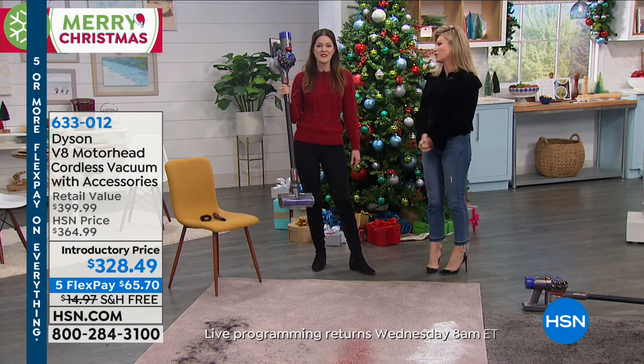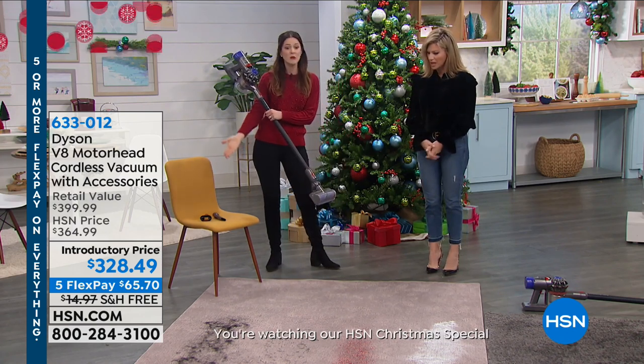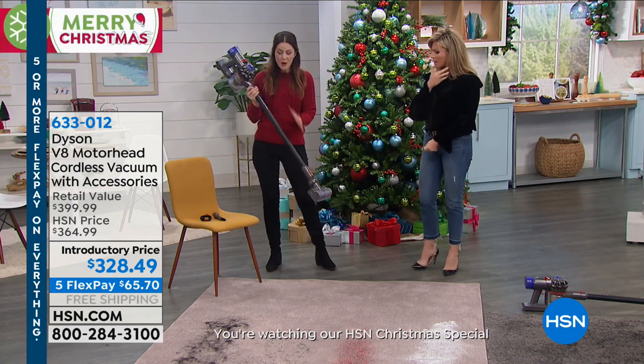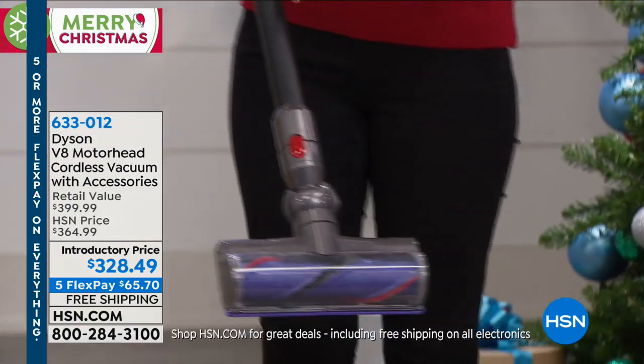And this is such a practical purchase. It really is. And it's got everything that you need to clean your entire house. Because like you said, it comes with the combo tool, the crevice tool, but it comes with two motors. In here, this is the direct drive brush bar. And I'll show you here in our demos.